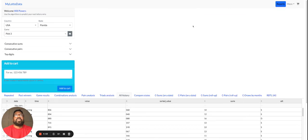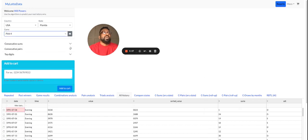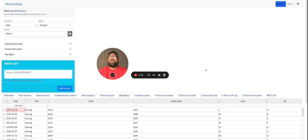This is by state. This is all history, so since the beginning of pick three, you have all history since the beginning of the game, going back to 1988. If I were to switch this to pick four, I automatically know the game started in 1991 in July. That's an all history tab.